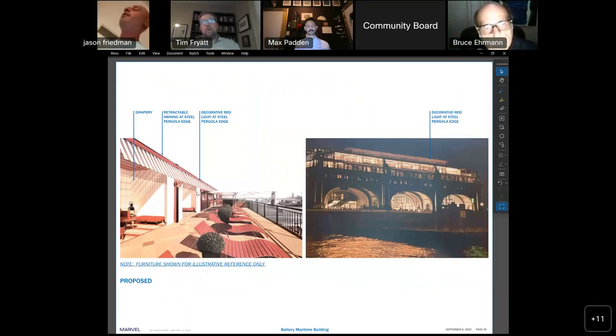Here you can see now a proposed view on the roof of how that steel frame might be built out with a pergola, and then a retractable awning at the edge. And here is where that light feature would be. So there's a decorative red light feature along the top edge of that, really to announce itself on the waterfront.